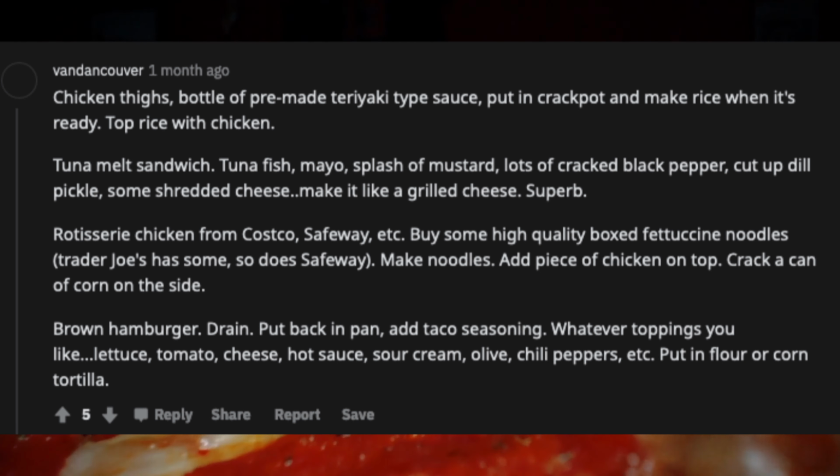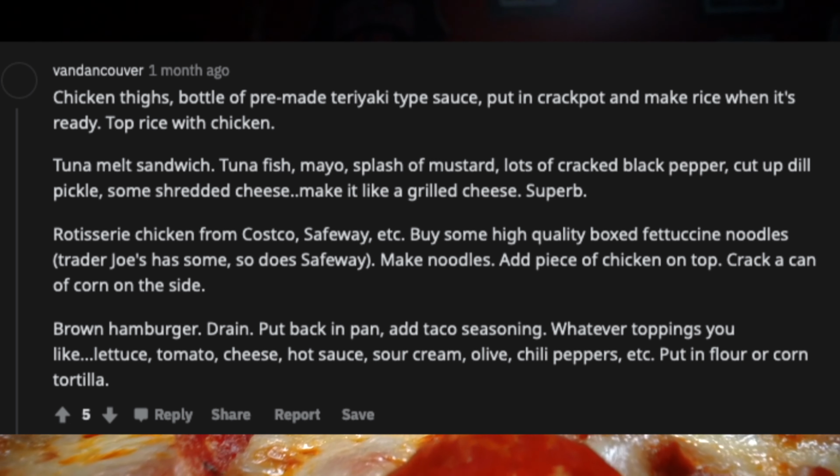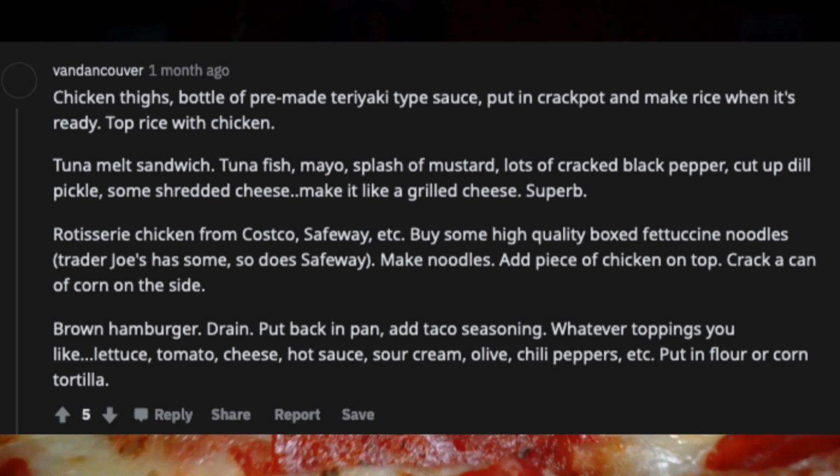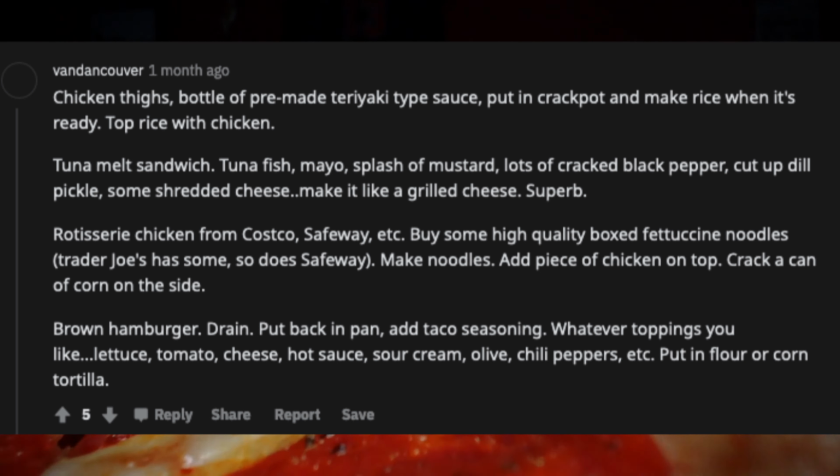Tuna fish, mayo, splash of mustard, lots of cracked black pepper, cut up dill pickle, some shredded cheese, make it like a grilled cheese. Superb.